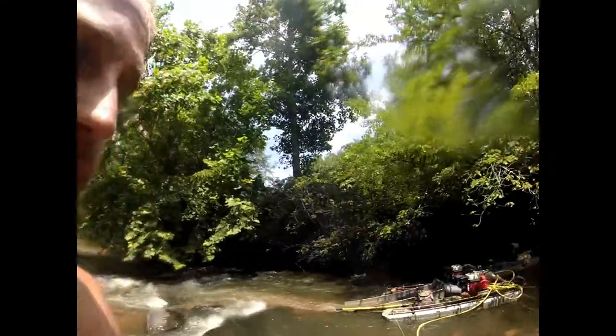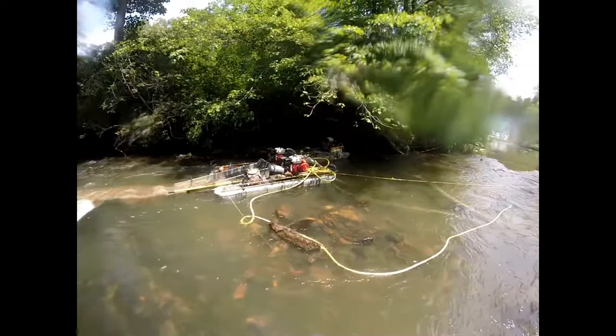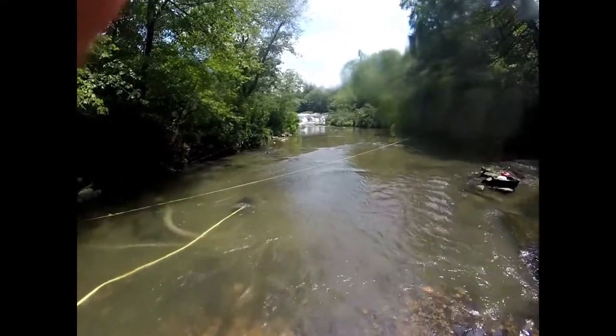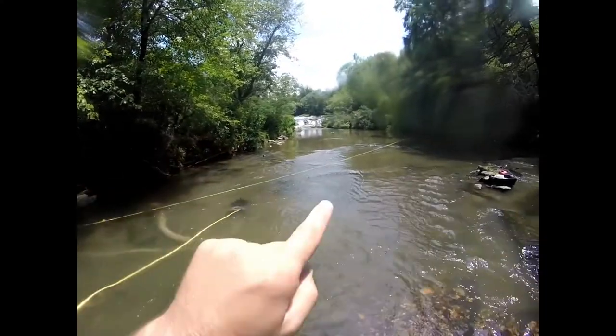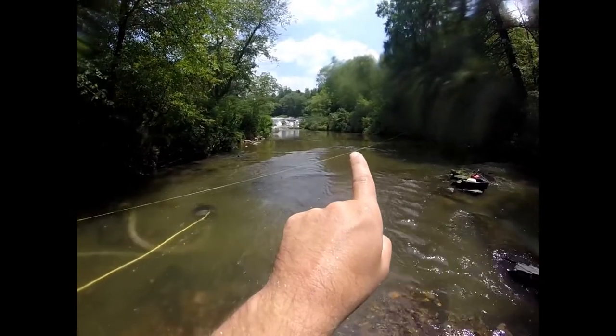Check it out. We're running our 5-inch Keene here. We've been dredging this area for weeks and weeks. Let's see if you can see this. Right up here where all these rocks are stacked all along here, and up here where you see this big rock sticking out of the water, it's hard to see.